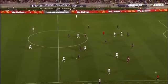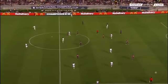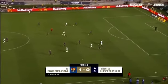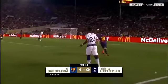A little bit subdued so far. Sometimes it's always difficult to get going, Joe, when you don't have the ball. You're chasing, you're working hard to retrieve the ball. When you have it, if you give it away cheaply or needlessly, it can be really, really frustrating.